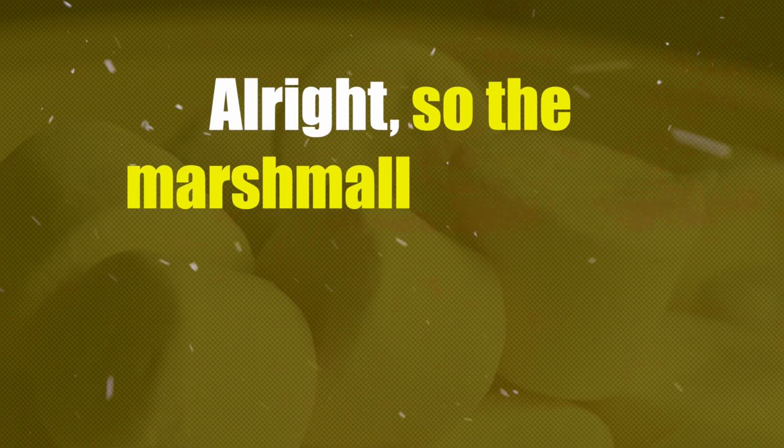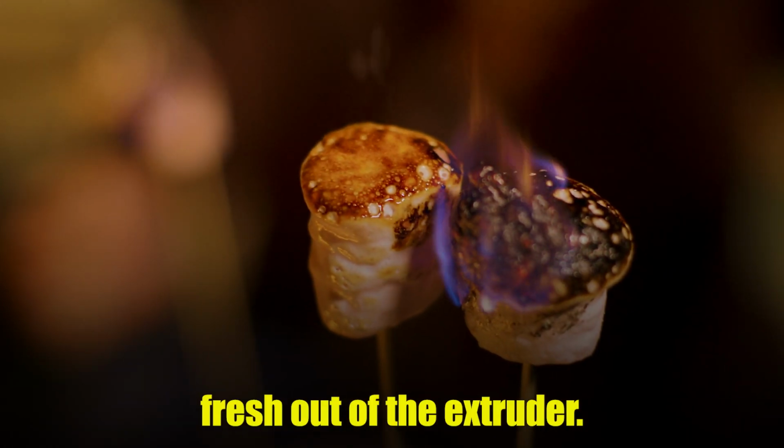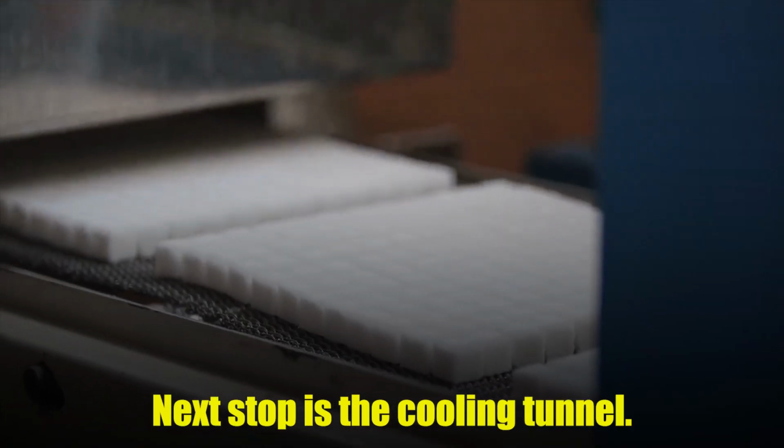Alright, so the marshmallows have been whipped, piped, and puffed. Fresh out of the extruder, these marshmallows are still hot and gooey. Next stop is the cooling tunnel.